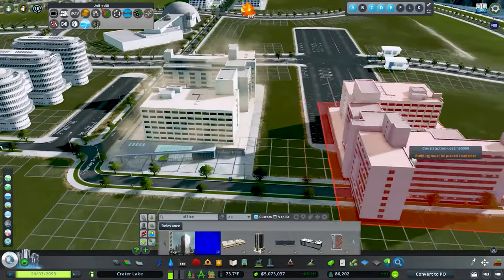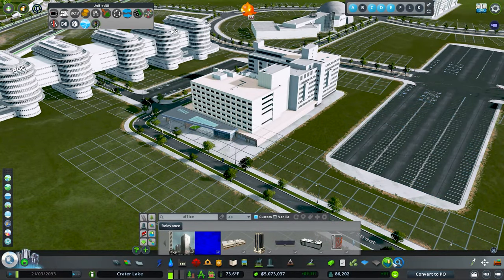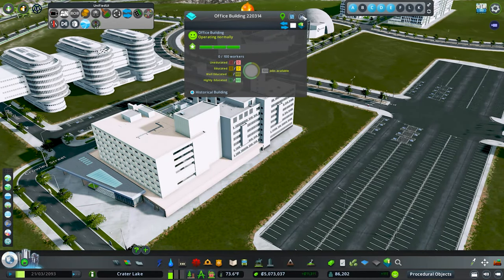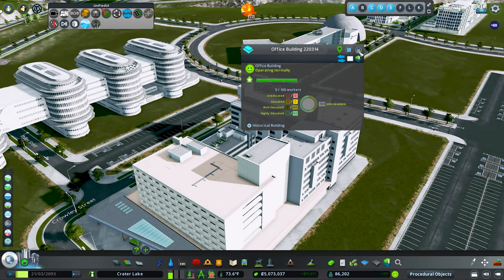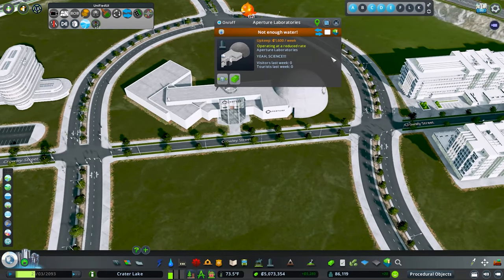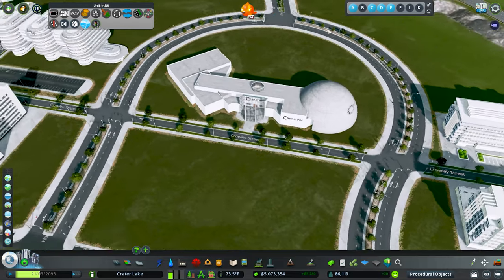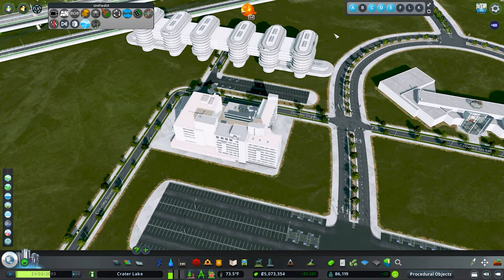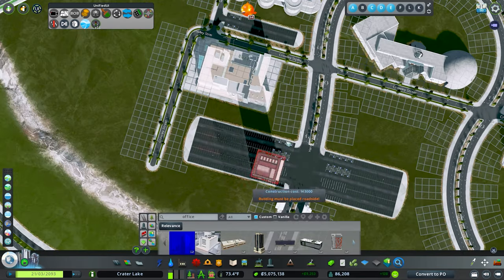Let's go ahead and place that right there and see how that looks. You know what? I think that looks great. And I think this is going to be a unique building. Ooh, it's actually an office and it provides a ton of employment. So 60. Let's see if this one does too. So this one's actually a unique building, which is kind of cool. But this one is an office building and a very large one at that, 100 jobs, which I think is great.